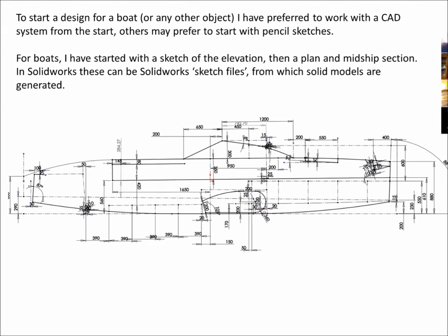And you sketch a framework, if you like. With boats, I've started with an elevation, a side view. And then I do probably a view from the top and then maybe a section in the middle, something like that. And I put all those sketches in the way I do it, and there's probably other ways to do it.